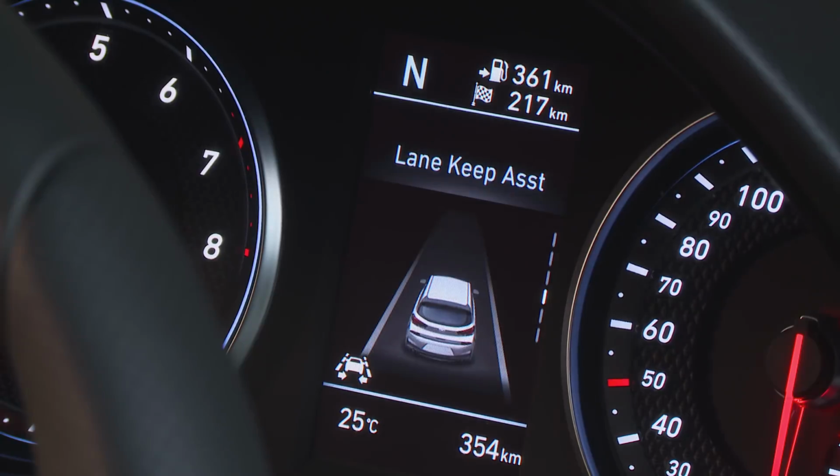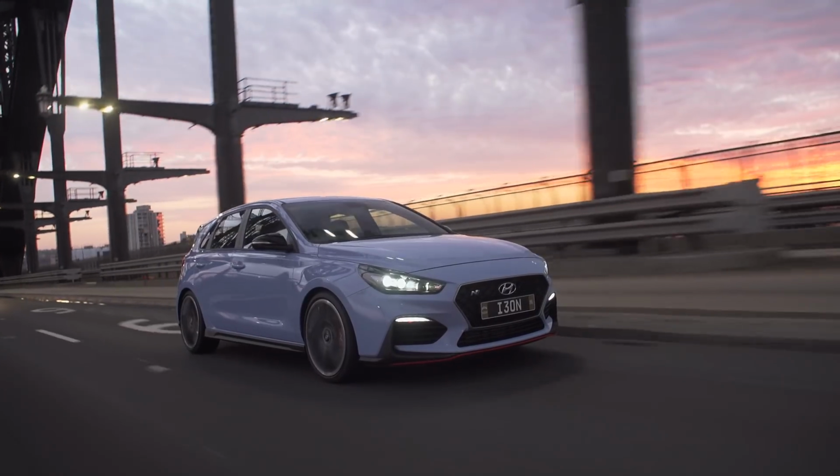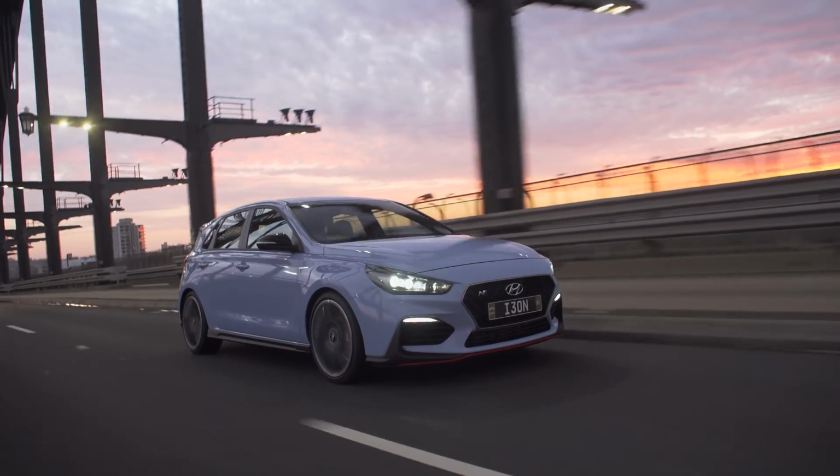Amazingly, this car has active lane control. It is actually pulling me in the middle of the lane. It's trying to keep me in the middle of the lane. 0 to 100 time is a claimed 6.2 seconds. Not especially fast. But this 202 kilowatt 2 litre turbo is trying to pull over 1,400 kilos of car.